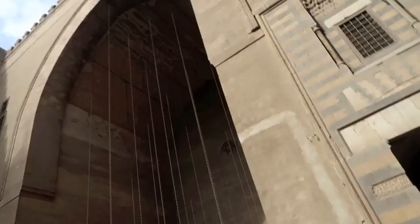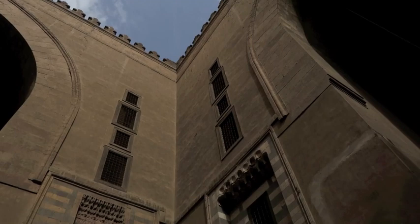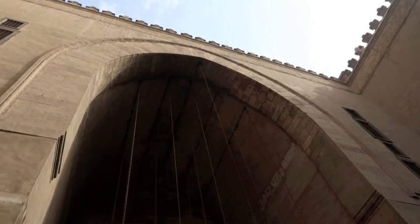Unlike the Ottoman style of mosques that are covered by so many domes, this beautiful mosque is characterized by its openness to the skies. This mosque will always remind you that it is a magnificent meeting point between heaven and earth.